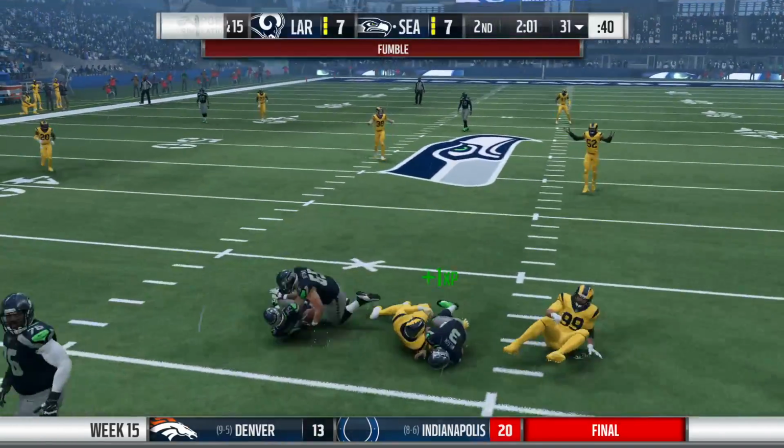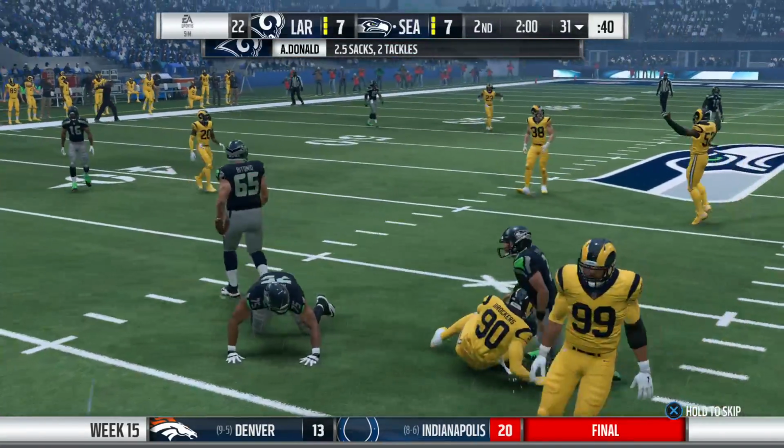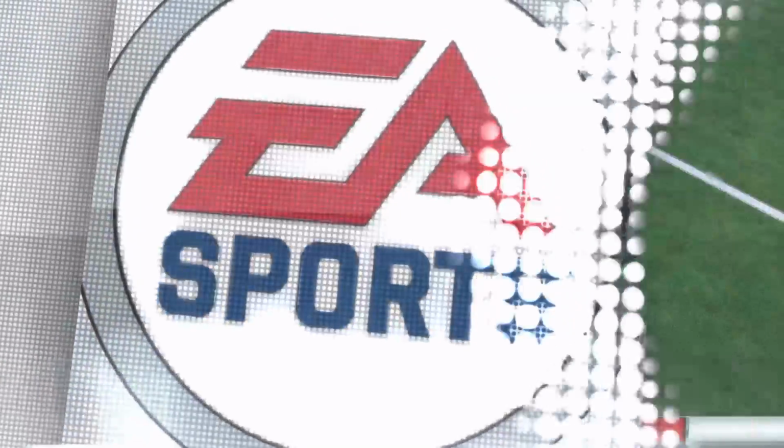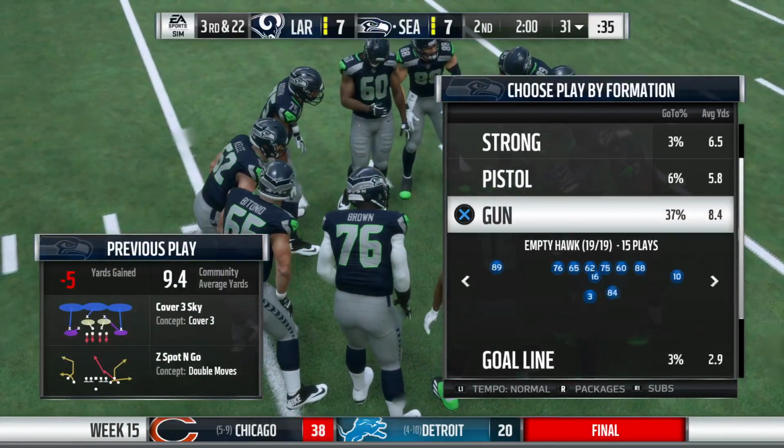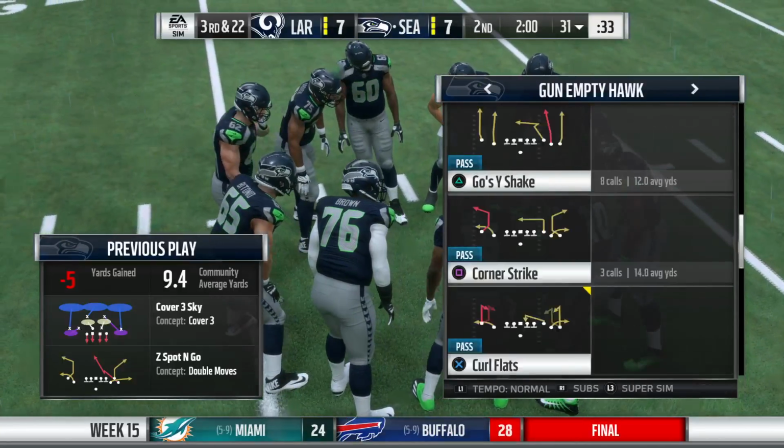Wilson hit. It's loose. It's out. Fumble. 2 minutes to play in a tightly contested first half. Back to CenturyLink Field after this.